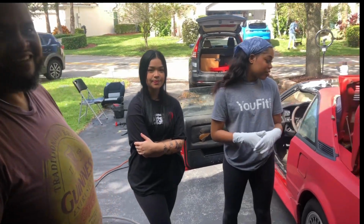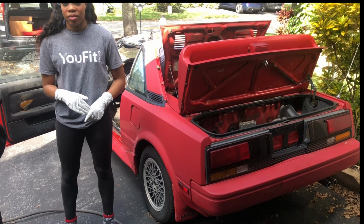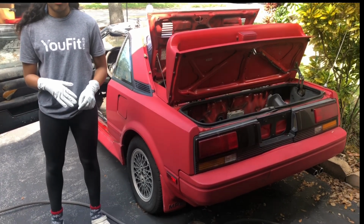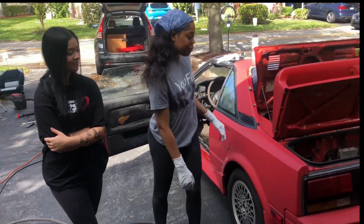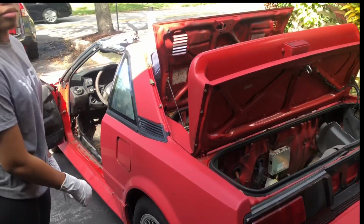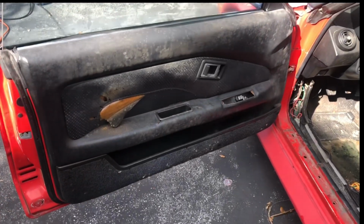Alright, so I'm gonna learn some stuff because again I'm very familiar with SW20s, but AW11s are new to me, but it's an MR2, so I'm excited to get into it. So with that said, ladies, we're gonna jump right into this car. For today, we're gonna start off with the interior because, as you guys know, I don't like to work on anything that's dirty.